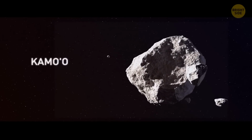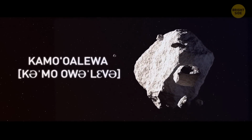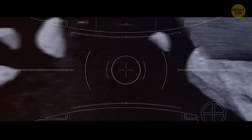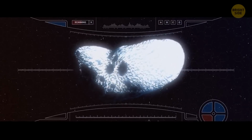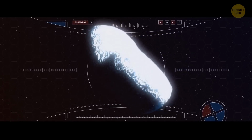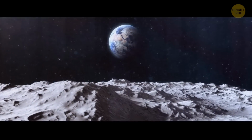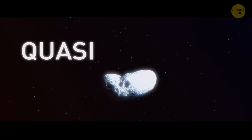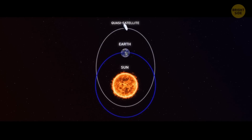They named it Kamo'aliwa, which is a Hawaiian word that means wobbling celestial object. The rock didn't match any near-Earth asteroids scientists had already been familiar with. Instead, that piece had a pattern of reflected light, similar to that of the moon rocks astronauts had brought back from NASA missions. This fragment turned out to be a quasi-satellite, which is a kind of asteroid that orbits both our planet and the Sun.